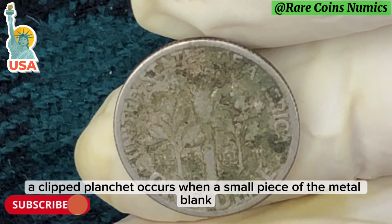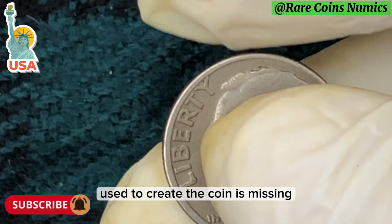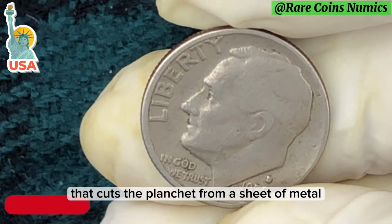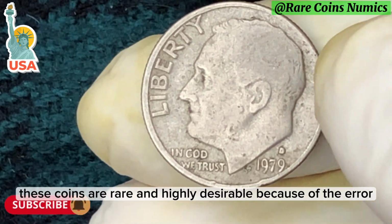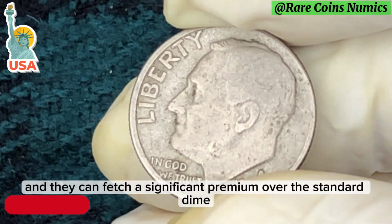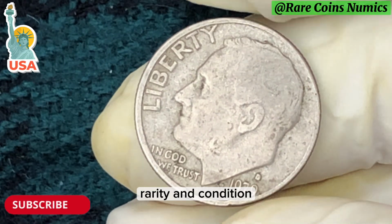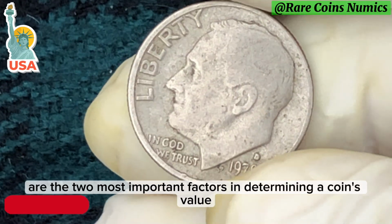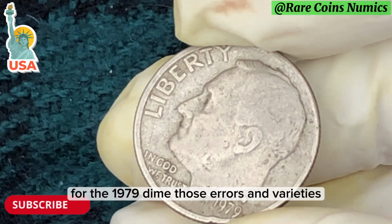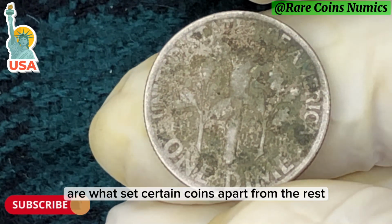A clipped planchet occurs when a small piece of the metal blank used to create the coin is missing, often due to a defect in the machine that cuts the planchet from a sheet of metal. These coins are rare and highly desirable because of the error, and they can fetch a significant premium over the standard dime. When it comes to coin collecting, rarity and condition are the two most important factors in determining a coin's value. For the 1979 dime, those errors and varieties are what set certain coins apart from the rest.